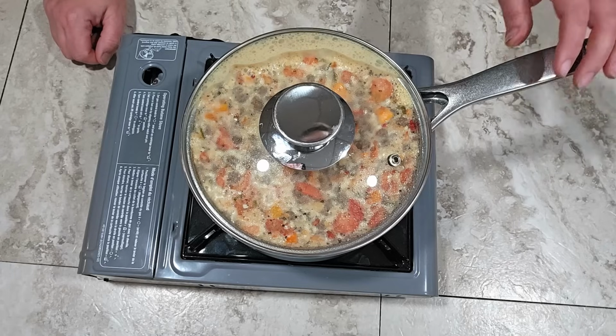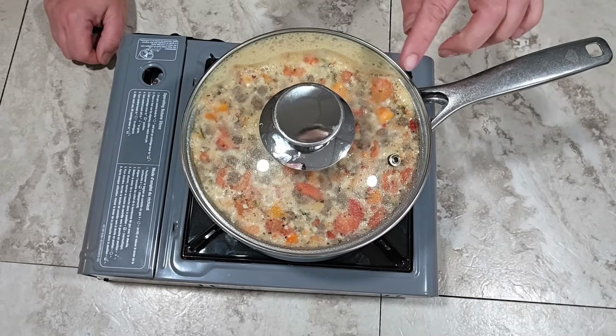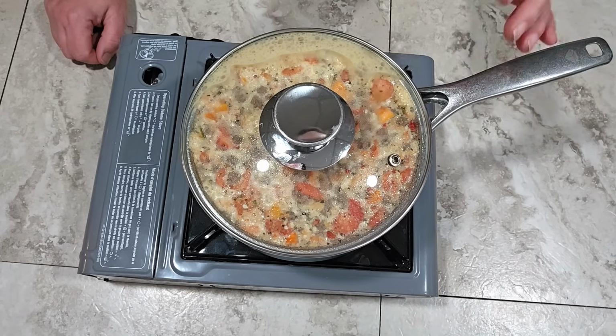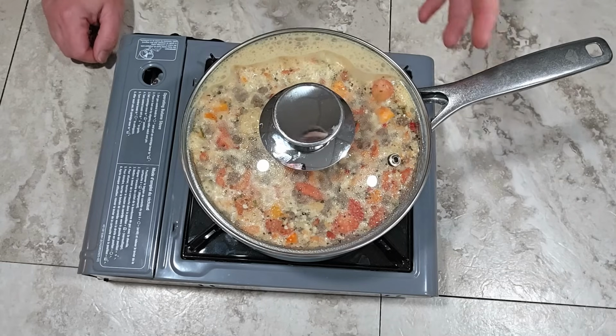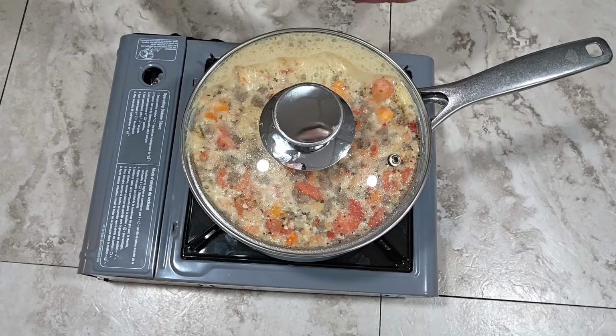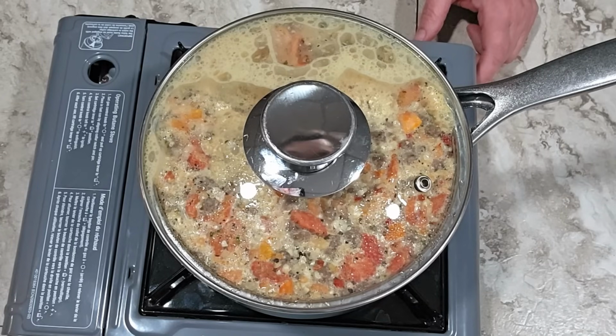And I'm going to set a timer for 5 minutes, and then we're going to check and see where we're at. We really are just waiting for the pasta to be done and soften up, and for the meat, because everything else was pretty much ready to go from the time that the liquid hit it. So we just want to assimilate all those flavors into the soup and get all the ingredients soft and ready to eat. I really wish I had used a bigger pot.